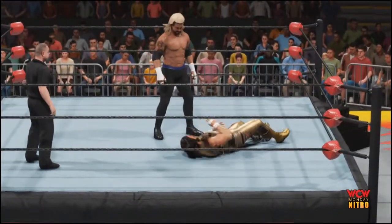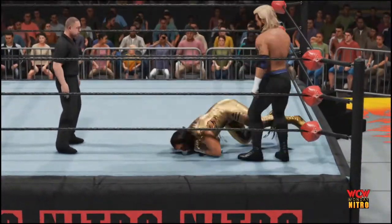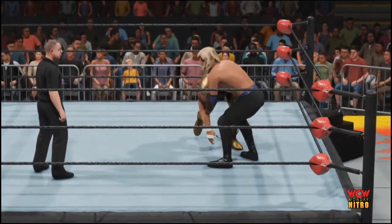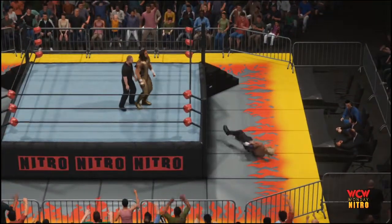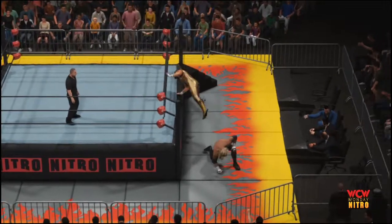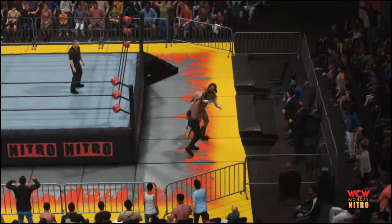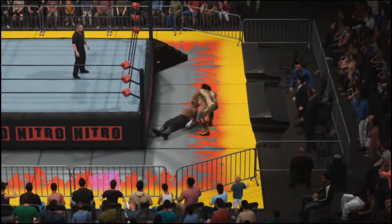A barrage of strikes. Endless. Ooh! Oh, man, right to the arm. Hyperextend your elbow. What impact!